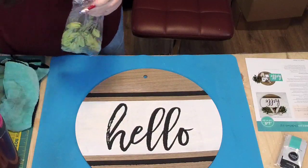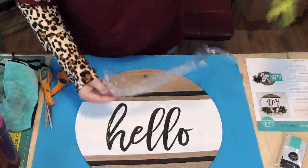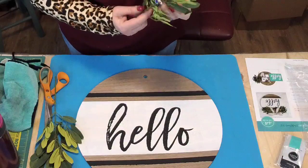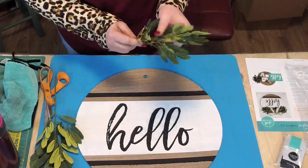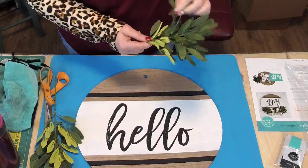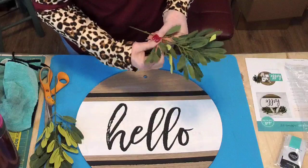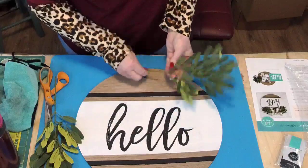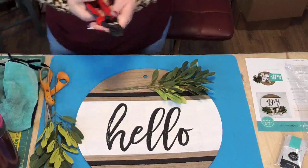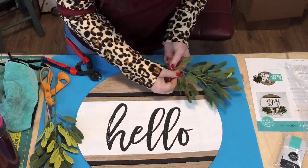So now I'm going to grab my shears and open the greenery. And we're going to just give this a little fluff. Fluff things out a little bit. I like to get some movement in it. Make sure our leaves are facing the right direction. Okay. I want to see the back of leaves. So these are going to go right up here at the top. And we're just going to glue them on. Get that turned.